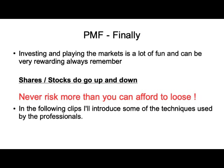And finally, in this introduction, investing is a lot of fun and it can be very rewarding. But please remember, shares do go up and down. Never risk more than you can afford to lose.